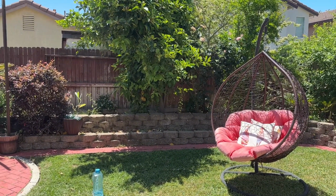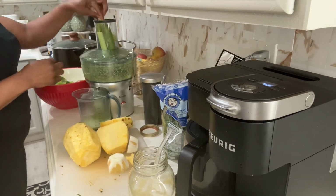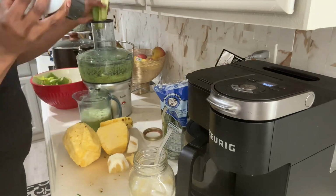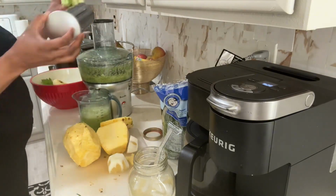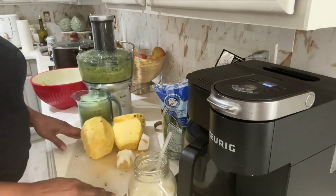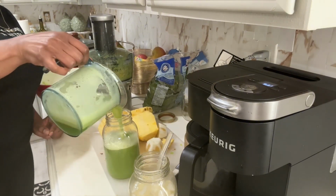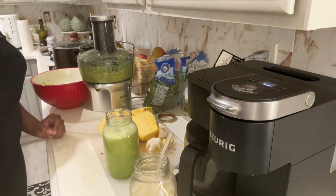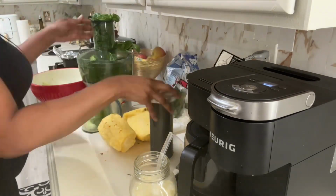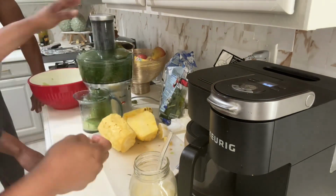So I am back in the house. This is later that evening, and I had mentioned in a prior video that we are starting to juice. That is something else that did us some justice with getting better. So this batch I did spinach, celery, pineapple, some apple, and I believe cucumber. And of course, the juice that's green is going to give you a lot more nutrients.